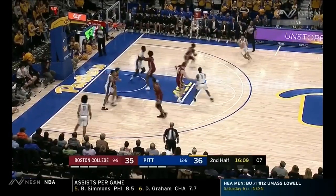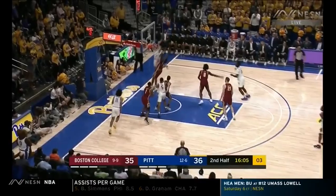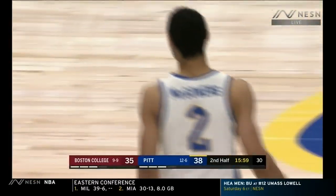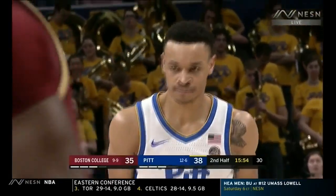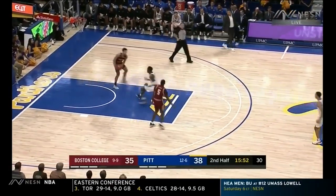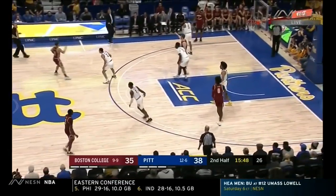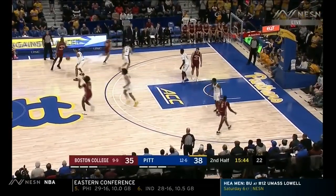High pick and roll. Well defended by BC. McGowan's again. Well, he loves that runner attacking the baseline. Pitt is much better in the attack rather than standing around trying to shoot perimeter jumpers. And again, very nonchalant with the ball by Boston College. They almost lost it. 38-35, a 3-point lead for Pitt.